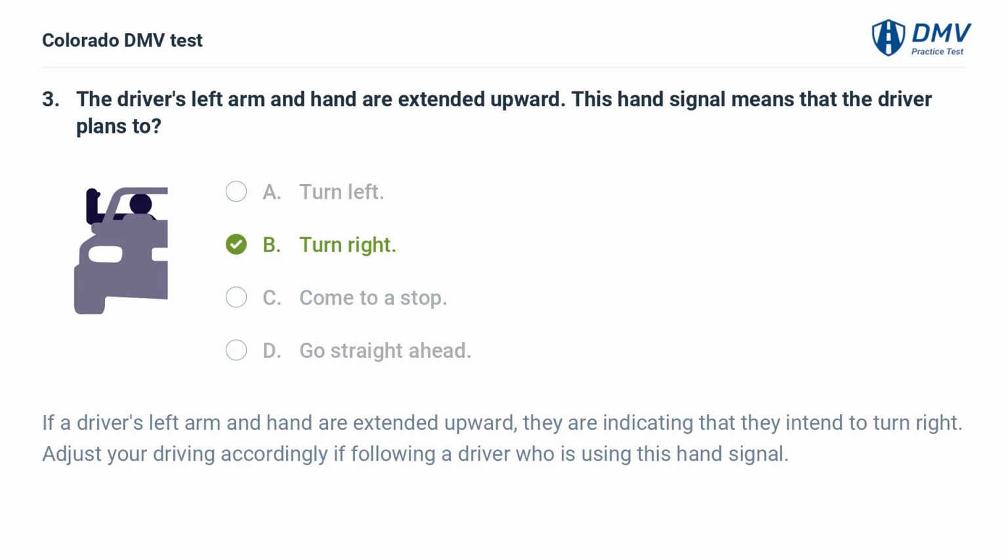B. Turn right. If a driver's left arm and hand are extended upward, they are indicating that they intend to turn right. Adjust your driving accordingly if following a driver who is using this hand signal.